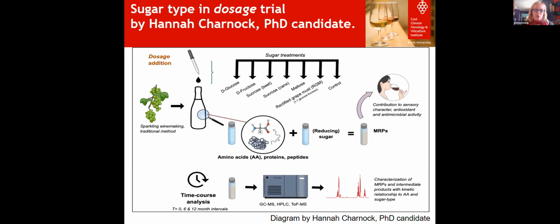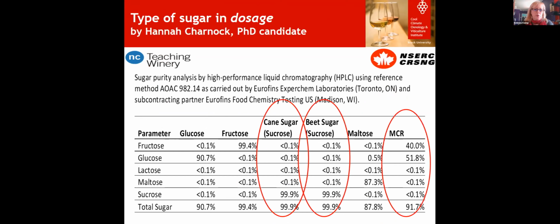She used different types of sugar in the dosage, all at the same rate, to have a look and see the effect on the flavor development and how the Maillard reaction compounds like caramel and savory and nutty flavors could be affected. And so we, first of all, chose which sugars to use and then sent them off for a purity test.